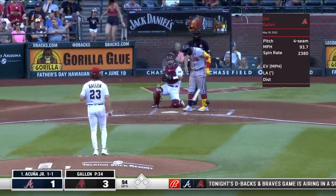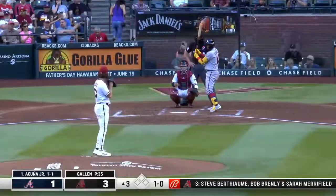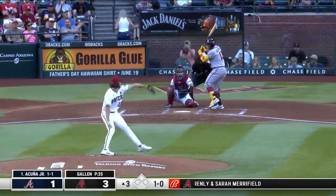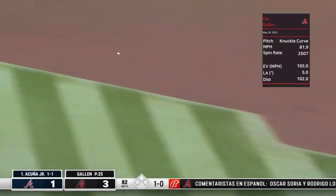Diamondbacks put 3 infielders on the third base side against Acuna, who has played chasing a ball onto the right field warning track in Miami. Landed awkwardly toward the ACL in his right knee. Perdomo's there.